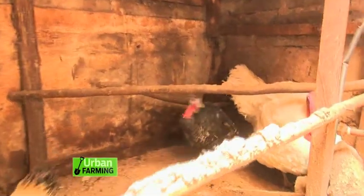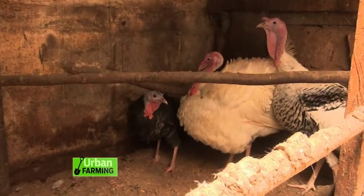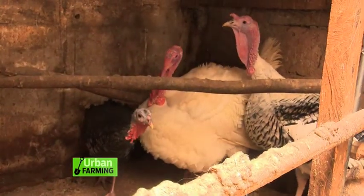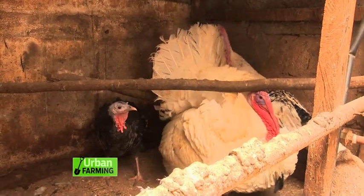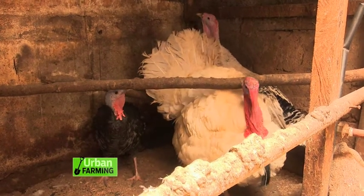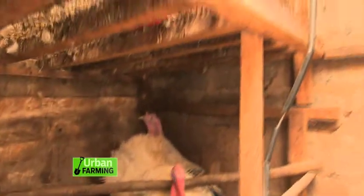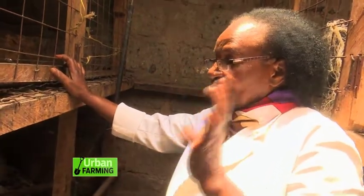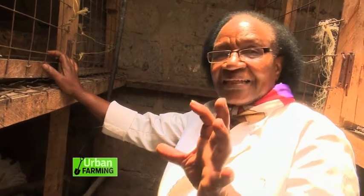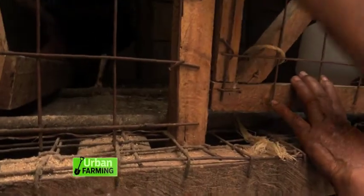Okay. The turkeys, we've got only a few turkeys. The rest of them we have eaten and given away. This is the male turkey. We use these turkeys as incubators. They are very good incubators. They can incubate as many as 30 eggs at one time. We give them 30 eggs, and they incubate them for 21 days, because chicken.